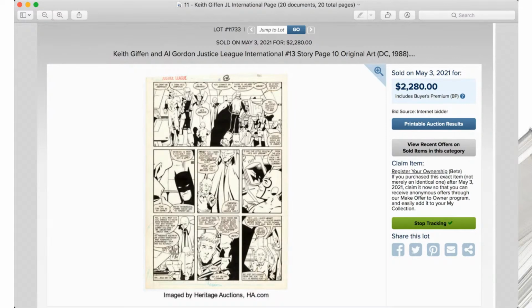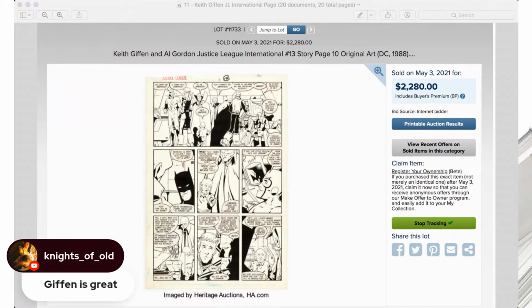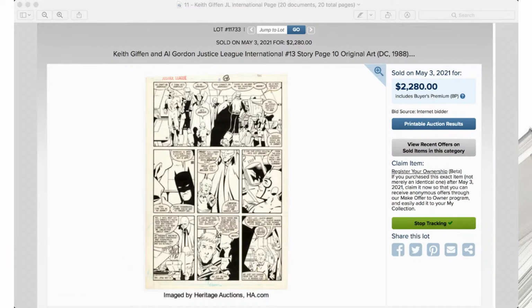But yeah, I don't know really what else I need to say about this. I'm not a huge Keith Giffen guy. I'm not super familiar with his work, but I have seen it kind of popping up more and more. So I am intrigued by his artwork, and I do like this page. Just like the look of this page and the content on this page. And I thought the price was pretty strong for a panel page. So wanted to highlight that one. Looks like Knights is a Giffen fan.